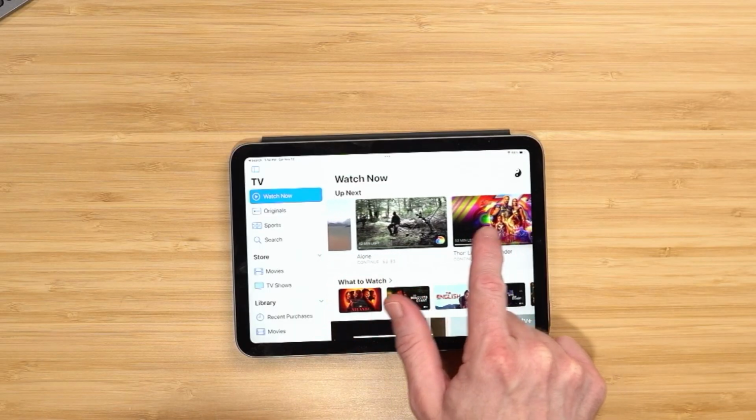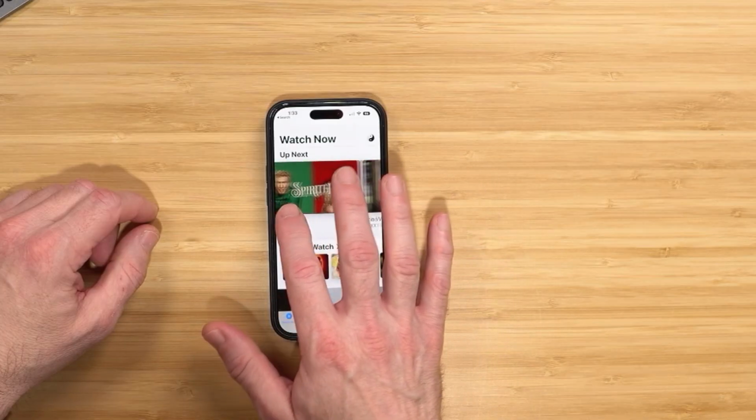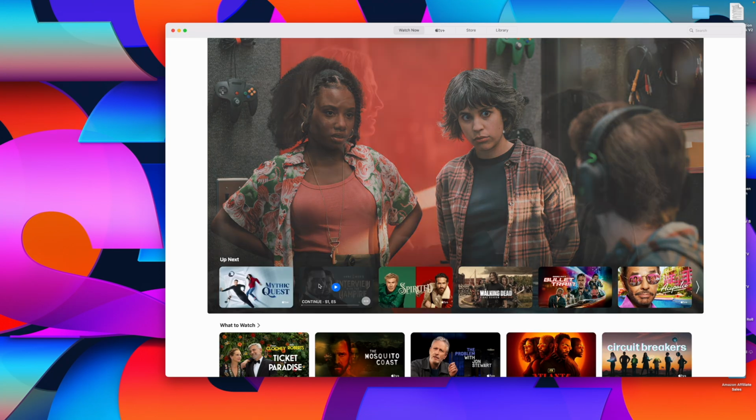It is nice each family member can have their account set up, so the up next section just shows the shows they watch. I do like that the TV app looks the same on my iPad, iPhone, or computer, and that it's all synced up.